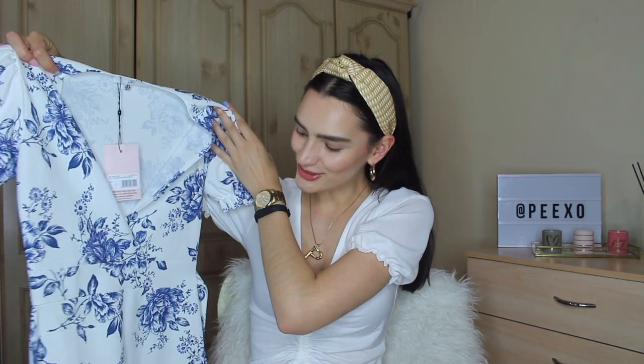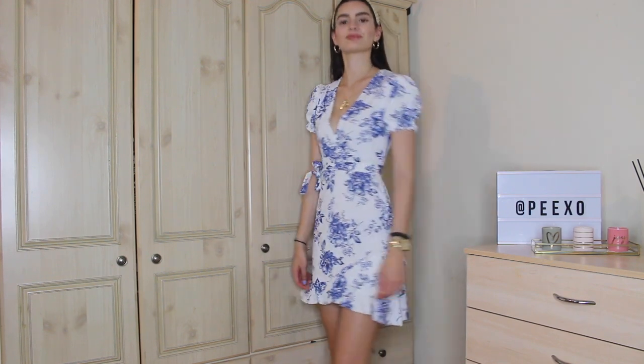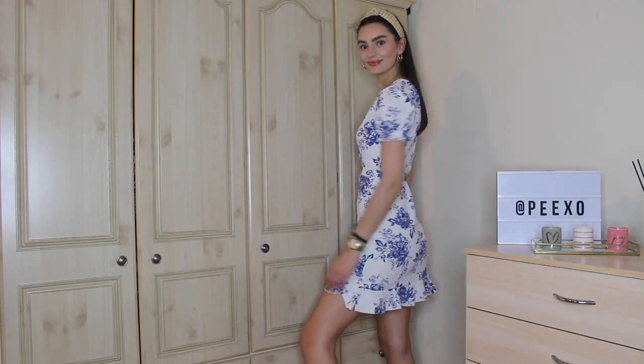I also bought the prettiest wrap tea dress. Oh, I just thought this was so pretty. I fell in love with it. It's just white with a gorgeous floral print. There's a lot of this kind of print on the high street at the moment. It's just blown up. It's become super popular and I couldn't resist.